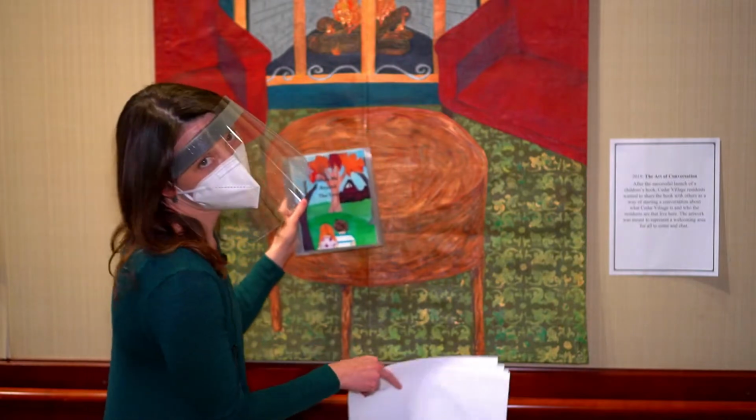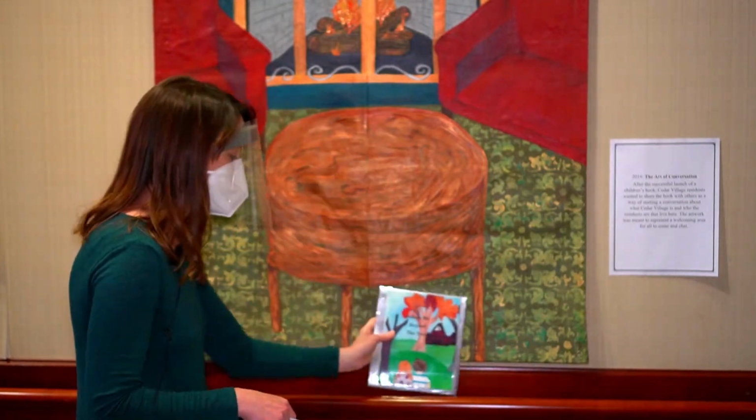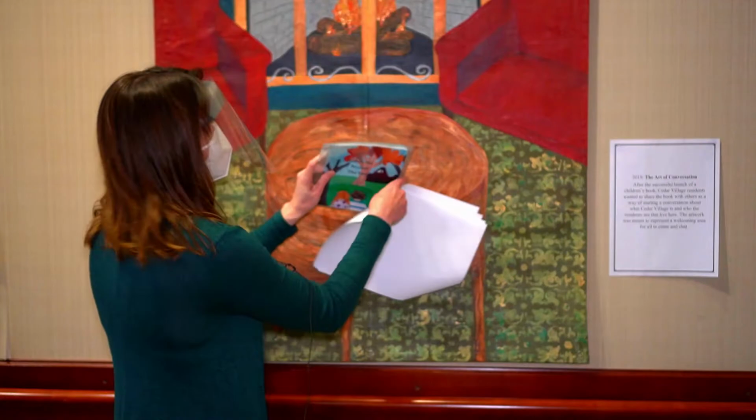So the entire book is there for you to read if you come by and want to take a look. And if you have trouble getting it back on, you can actually just leave it here and we can add it on later.